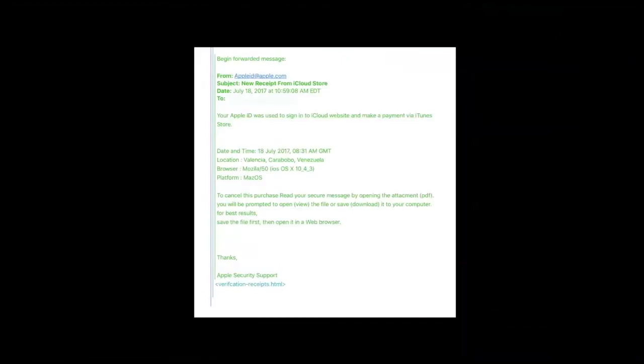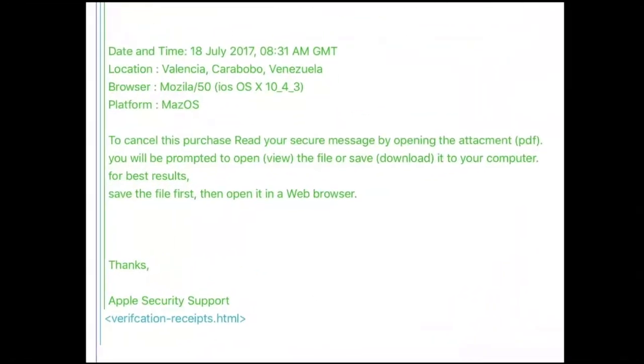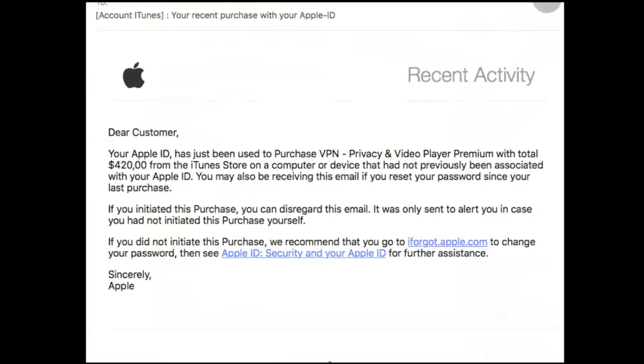Here's a receipt you just get out of the blue for something that you purchased from Venezuela. Oh, you better check that out. And there's a link in there at the bottom. Here's something for $420,000 or $42,000. Hard to say. That seems like something very important and you should pay attention to.